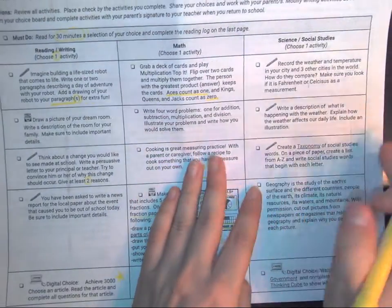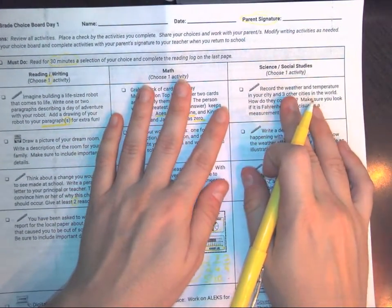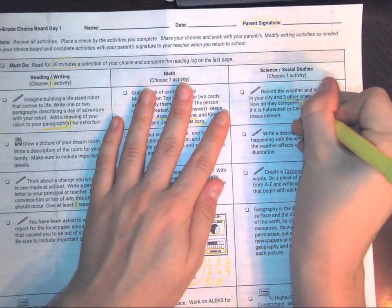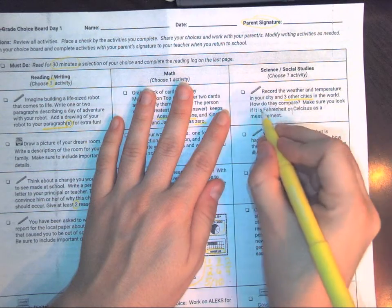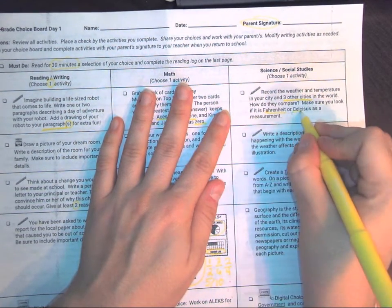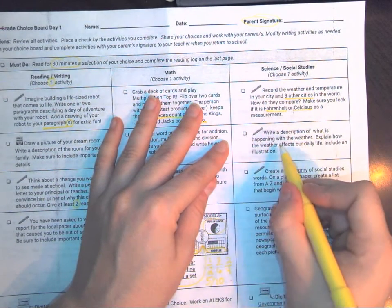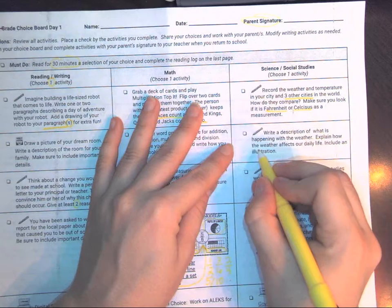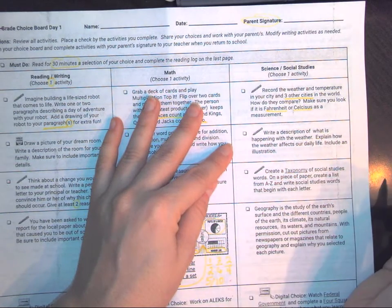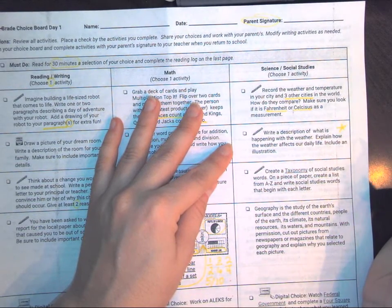Okay. Then for science and social studies, you only have to choose one activity. These are the options. Record the weather and temperature in your city and 3 other cities in the world. How do they compare? Make sure you look if it is Fahrenheit or Celsius as a measurement. Write a description of what is happening with the weather. Explain how the weather affects our daily life. Include an illustration. I think this could be fun because our weather's been really nice this week.